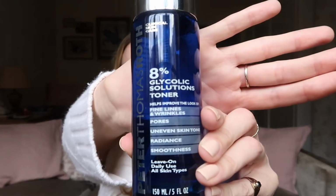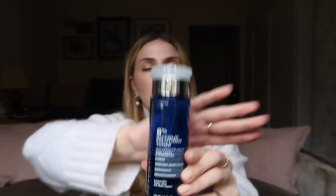So after I wash my face, I use a toner, and it depends on whether or not I've used Retin A the night before on which toner I use. So if I have not used my Retin A the night before, I use this one from Peter Thomas Roth. It's their 8% glycolic toner, and this is really great for fine lines and wrinkles, uneven skin tone. Glycolic is one of the acids that you may want to think about incorporating into your skincare routine.